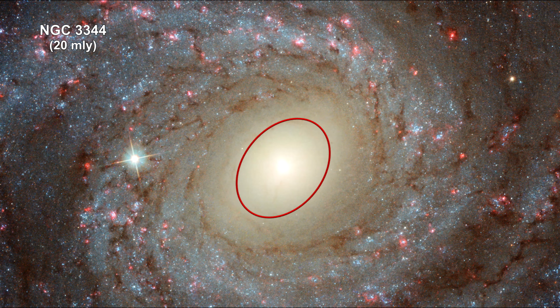This barred galaxy is about half the size of the Milky Way. Astronomers estimate that 2/3 of all spiral galaxies have a bar structure at its center, including the Milky Way.